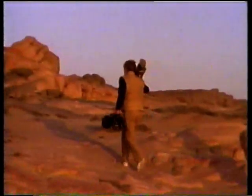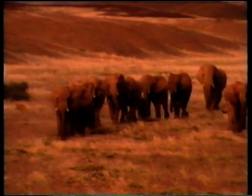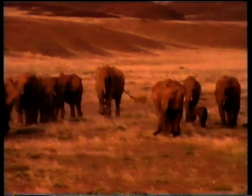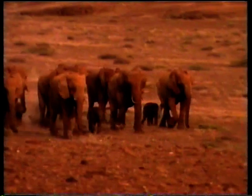Set up their cameras to overlook the elephant's centuries-old trail. Okay, we're lucky. Here they come out of that power wash. They're hurrying a bit too. Yeah. The herd appears. The elephants are moving fast, almost at a run, eager to reach water.